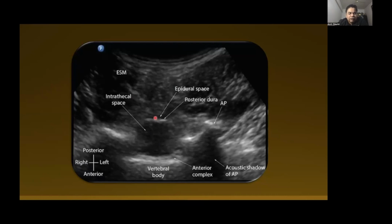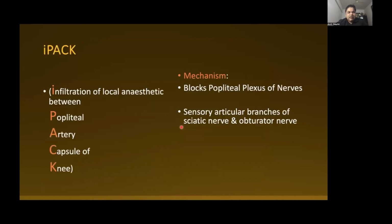Also, when we do not see any anterior or posterior complex, I inform the surgeon and the patient beforehand that I'm just going to try once or twice. It could be because of artifact, I'm not able to see anything. And if success is good, I'll try once or twice. If not, I'll convert straightaway to GA. So that's my routine approach, and it has helped so many patients.